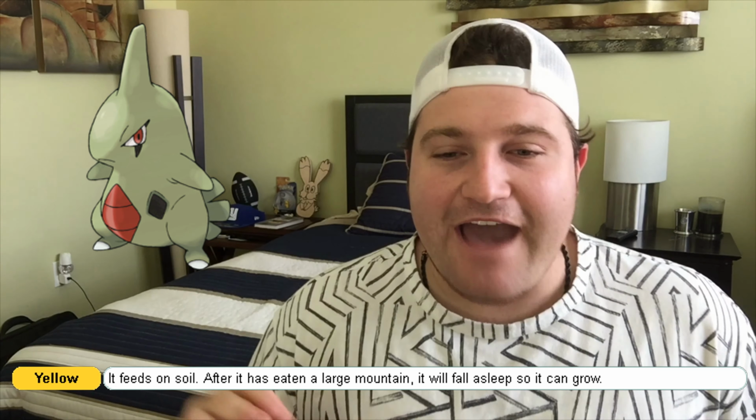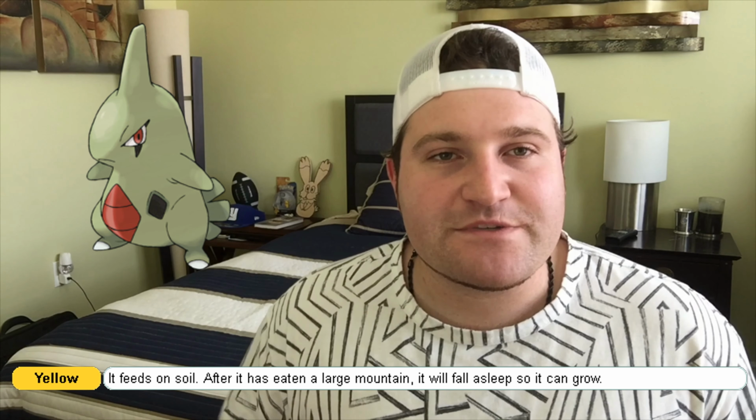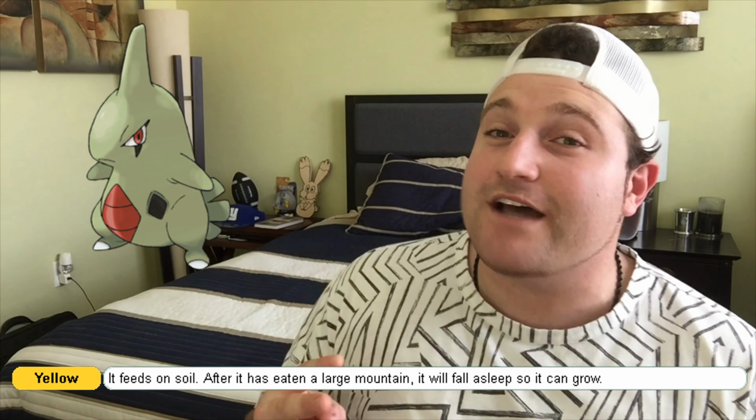Now, this one really blew my mind because it's one of my favorite Pokemon, Larvitar. These guys are about 2 feet tall, by the way. It feeds on soil. After it has eaten a large mountain, it will fall asleep so it can grow. You're telling me I gotta wait for this thing to eat a large mountain, 2 feet tall?